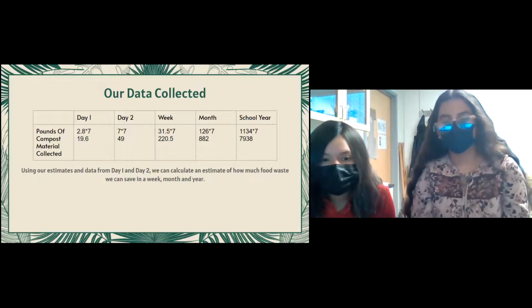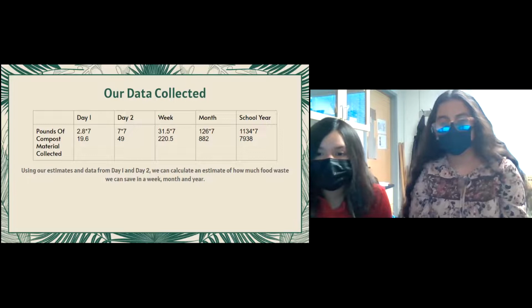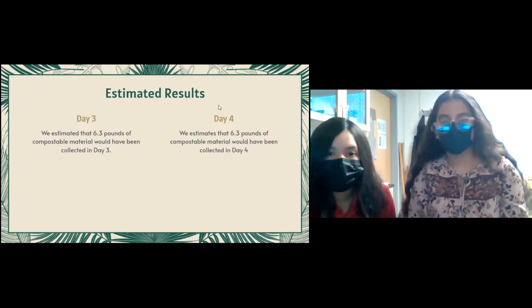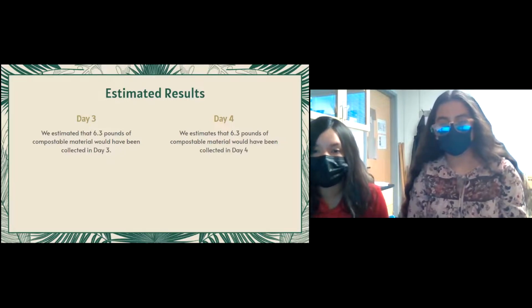Using our estimates and data from day 1 and day 2, we can calculate an estimate of how much food waste we can save in a week, month, and year. These are our estimated results. On day 3, we estimated that 6.3 pounds of compostable material would have been collected, and on day 4, we estimated that 6.3 pounds of compostable material would have been collected.